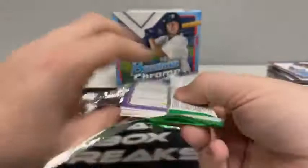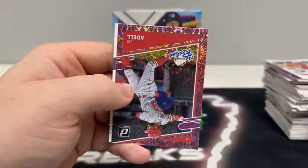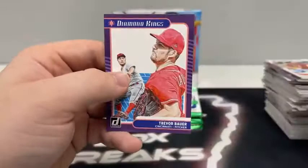Here's Donovan Solano. Got a Corbin Burns for Milwaukee. Lance Berkman for Houston. He covers up Pete Alonso. We get a pink Justin Turner. Here is a Fireworks of Joe Adell for the Angels. Got a Bigfoot and a DK of Trevor Bauer.